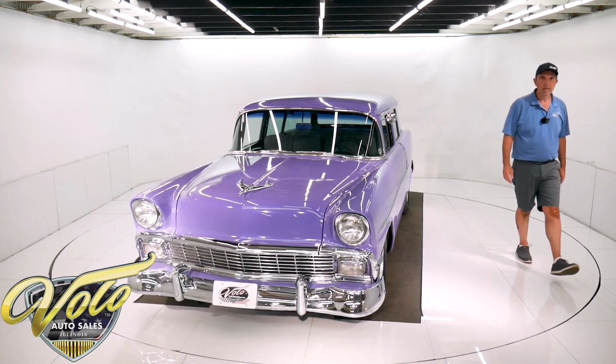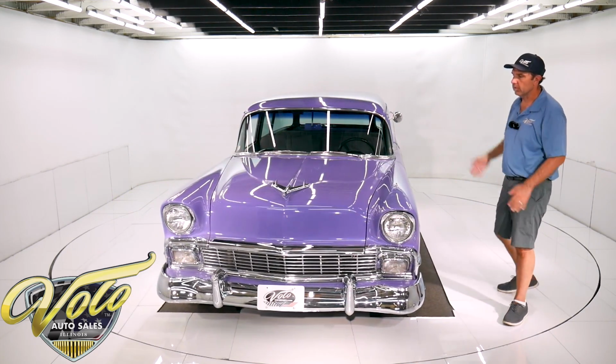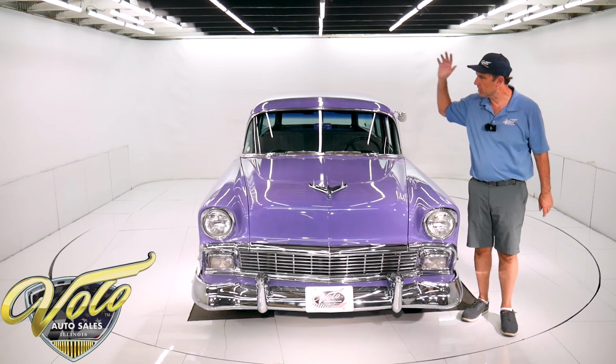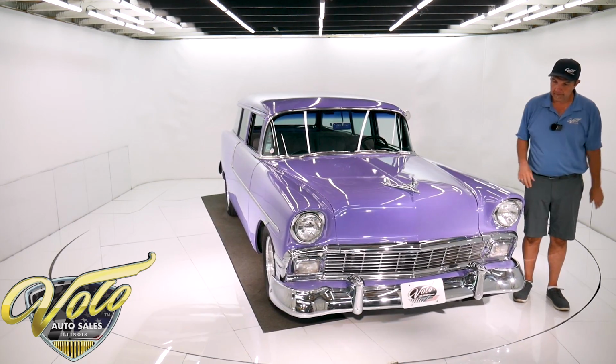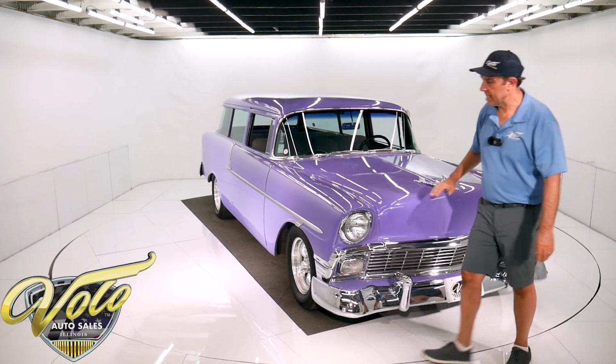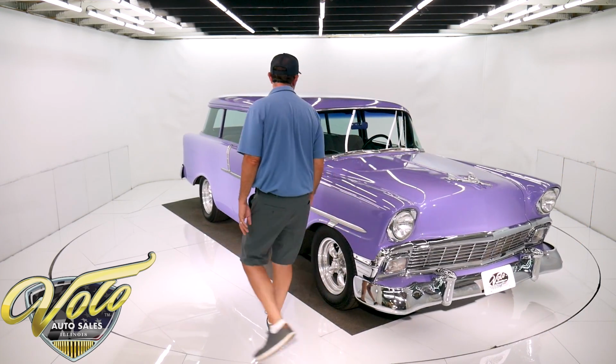Nice car. Restored that long ago and looks like it was just done. Beautiful, big block Chevy wagon. For what we're asking, it's a deal. I'm sure anything in this price range won't be half this condition.